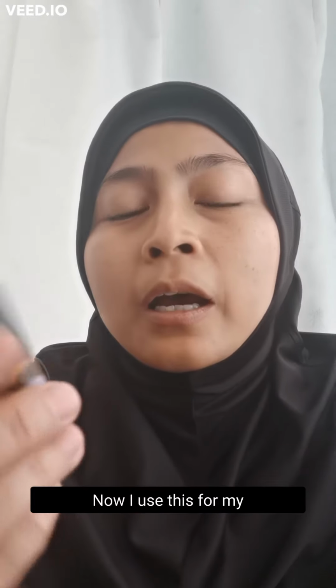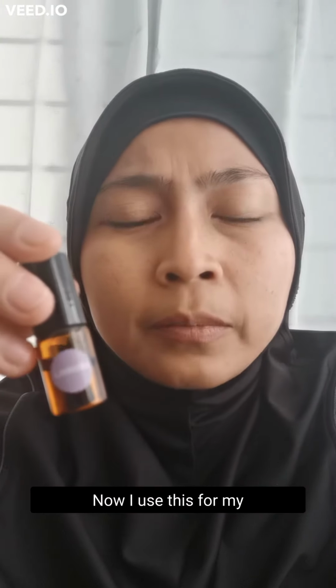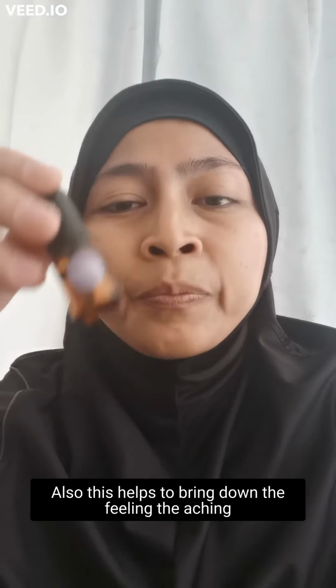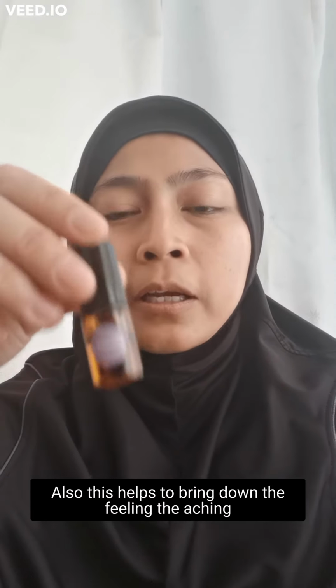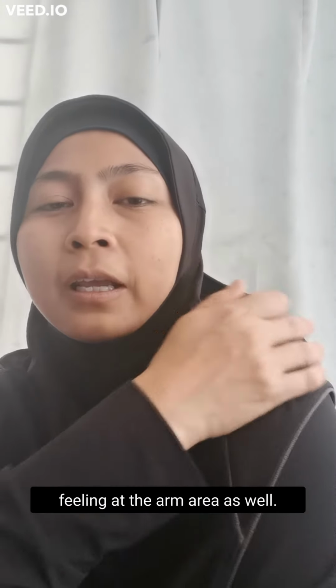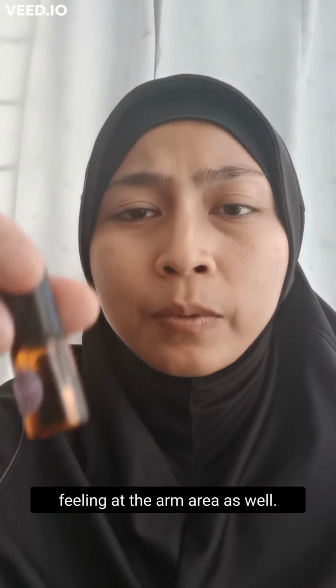Now I use this for my COVID patients and after the booster jab also. This helps to bring down the aching feeling at the arm area as well.